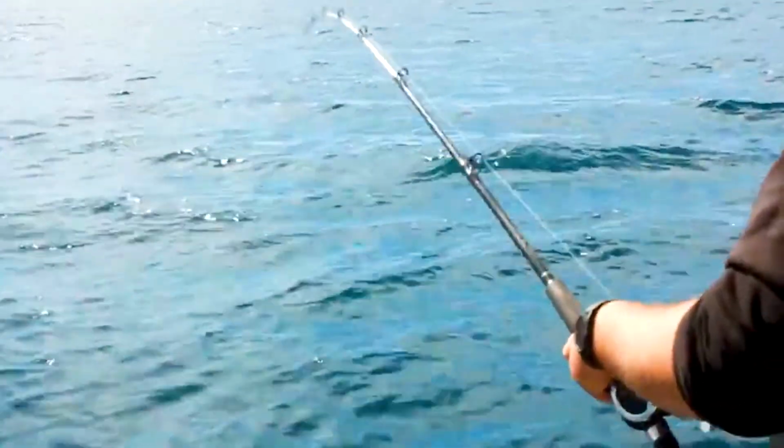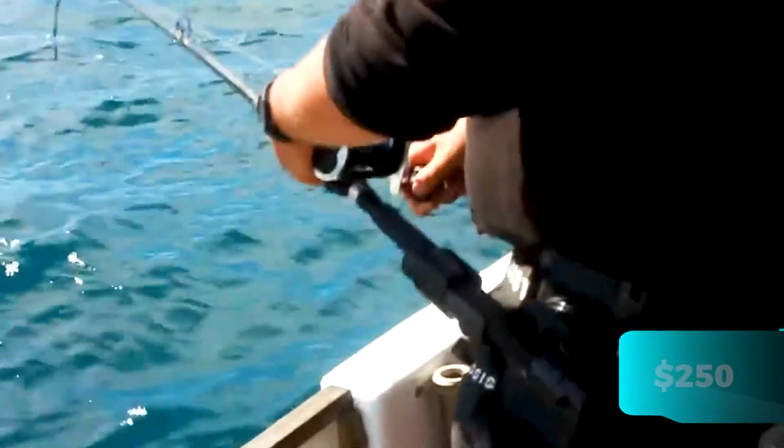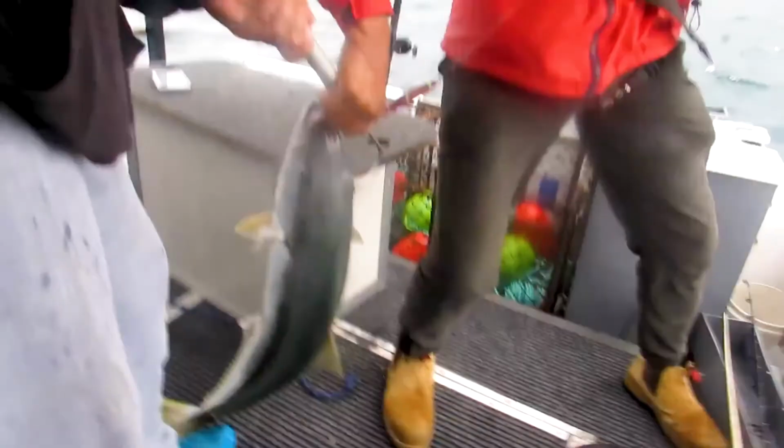While prices are quite steep at around $250, the device is a wonderful addition to longer fishing trips, literally taking a load off your hands, allowing you to work more comfortably.